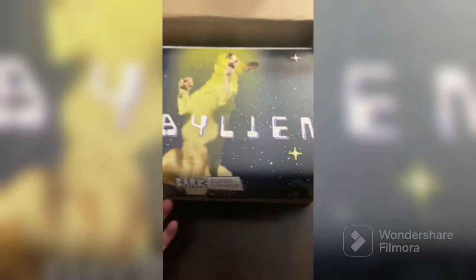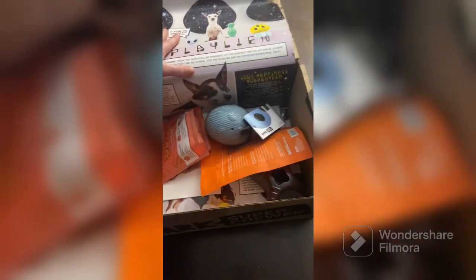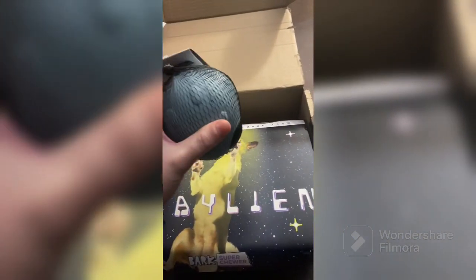So we literally just got Jenny's box after I got done filming. So this is her Super Chewer box. And it comes with some stuff. Awesome. This is an alien head. And it's just kind of hard. It's like an egg. I don't know if she'll like that one. And then there's this. It's a dog star, and you can put, looks like maybe a bone in the middle, and it's really hard.